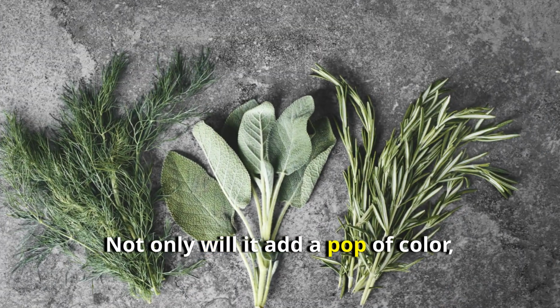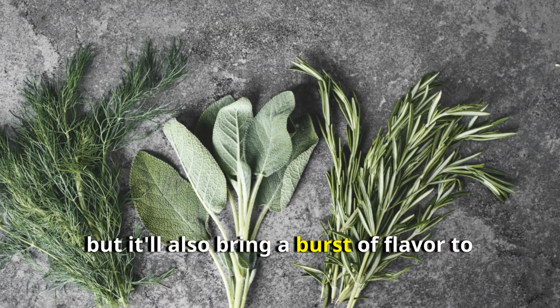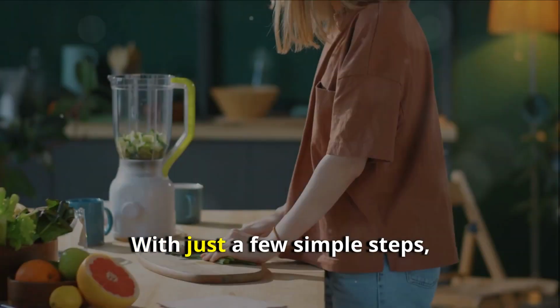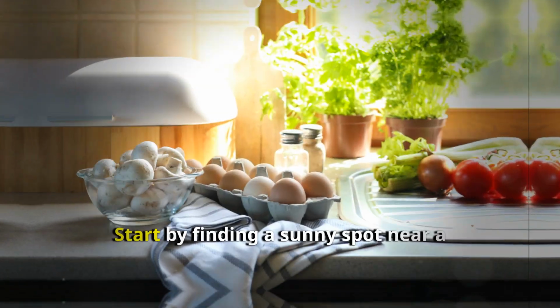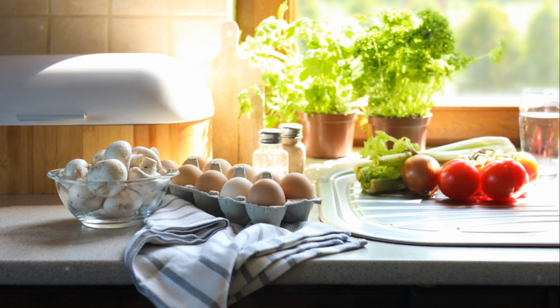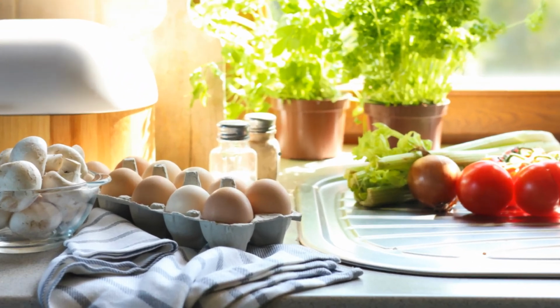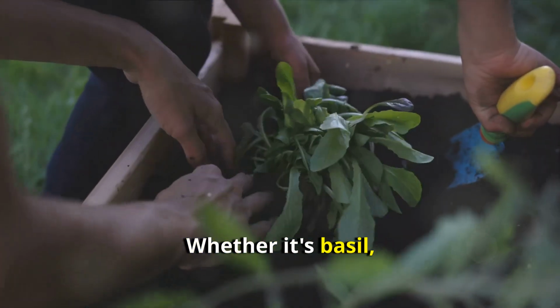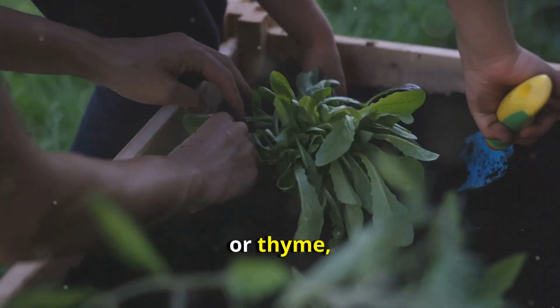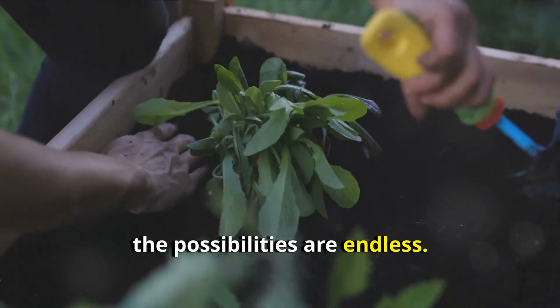Not only will it add a pop of color, but it'll also bring a burst of flavor to your cooking. With just a few simple steps, you can turn your kitchen into a green dream. Start by finding a sunny spot near a window or on a countertop for your herb garden. Next, choose your favorite herbs to plant. Whether it's basil, mint, cilantro, or thyme, the possibilities are endless.